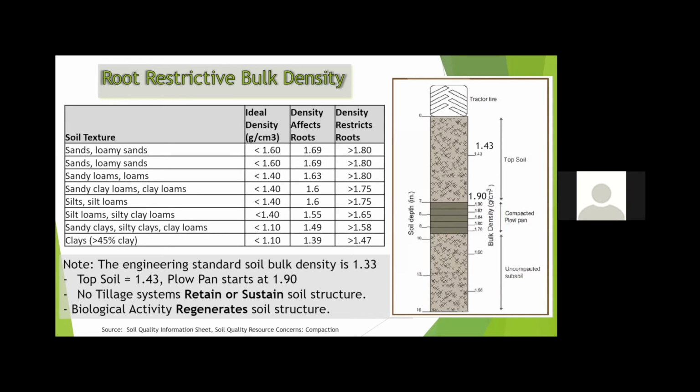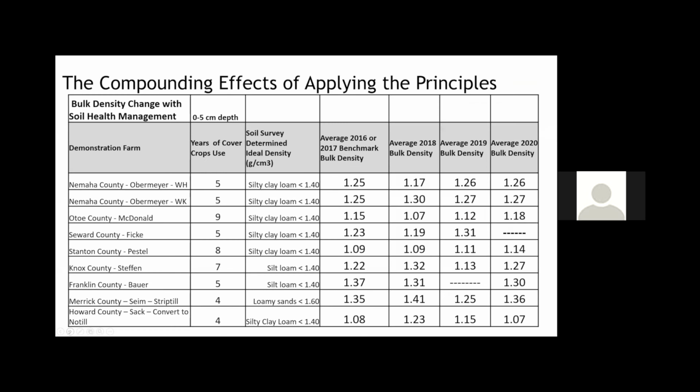Now, residue management can influence soil health and the soil structure. And so there are combinations of that that really matter. But if we remove the residue and only have a no-till system, we may only stay the same. And that's to be noted in that information.